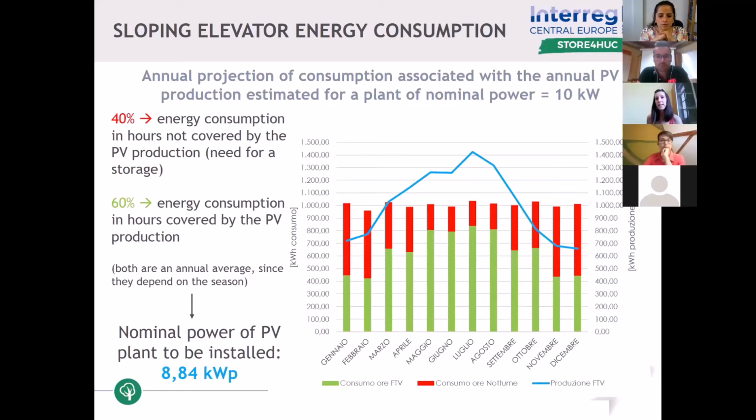And that one was associated with an estimation of the annual PV production for a plant of nominal power of 10 kilowatts. As you can see from this graph, it's been estimated that 60% on an annual average of the energy consumption will be covered by the auto production from the PV plant, while the 40% cannot be covered by the PV production, of course, because it will occur at night times or when the PV plant will not produce energy itself. But from the detailed monitoring, it's been possible to estimate the nominal power of the PV plant to be installed, which will be 8.84 kilowatt peak.